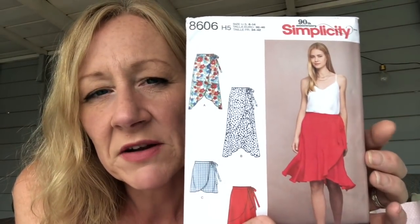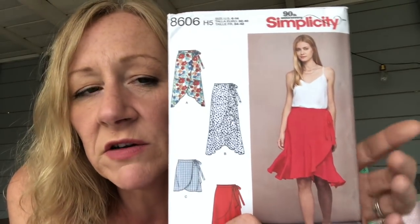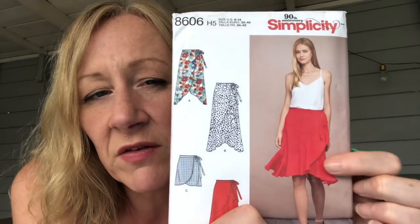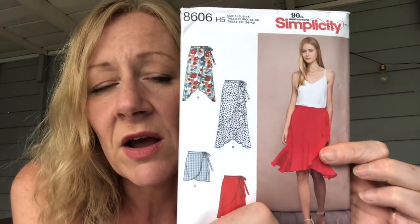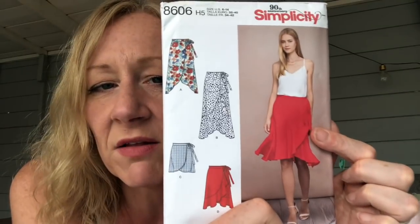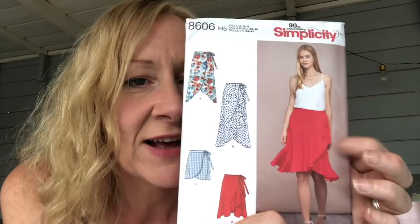Shawnee from Shawnee Magnifique, I'll put a link to her Instagram down below, and I think she does have a blog as well. I'm not sure if she's on YouTube. She's made a version that's, I'm not sure if it's this particular pattern, but it's a similar style out of gingham, and it just looks stunning on her. So yeah, I think that's what gave me the inspiration. And when I saw this pattern, I thought, ooh, I know where I've seen that before. So yeah, really glad I've got that. I'm looking forward to making that one.